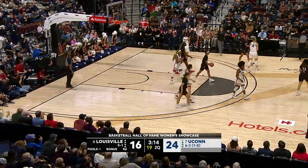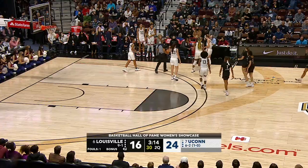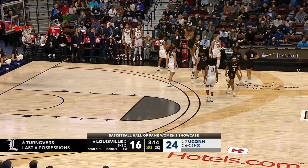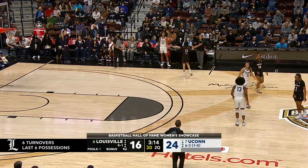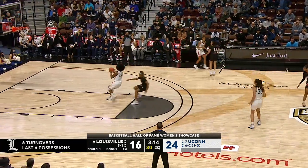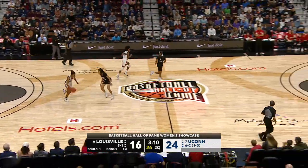Another turnover. And she's been effective doing it the last 2 times. 9 turnovers now for Louisville. They haven't scored a point in the last 4 minutes. And this is where they're a work in progress. Their defense is terrific, but their work in progress is on the offensive end of the floor.